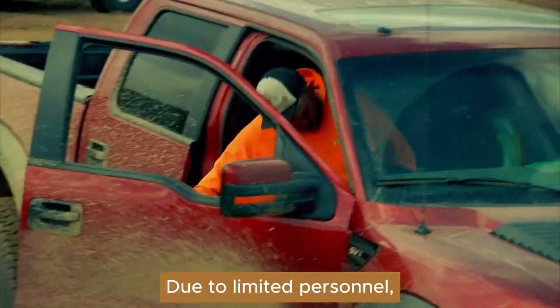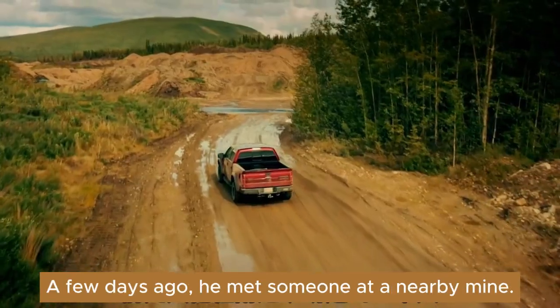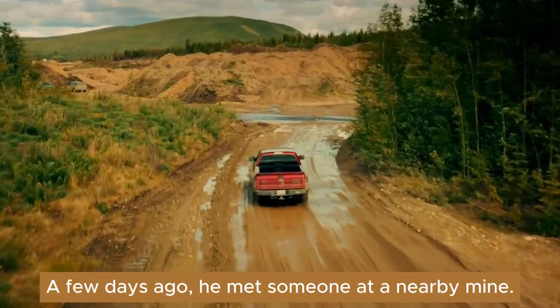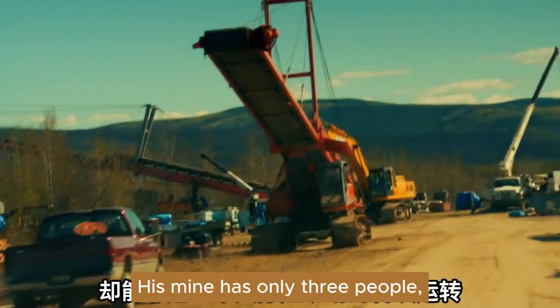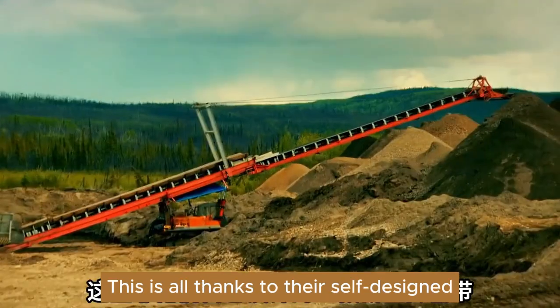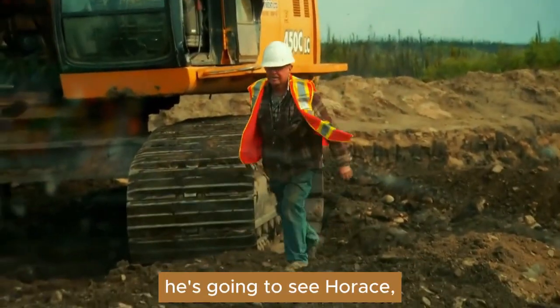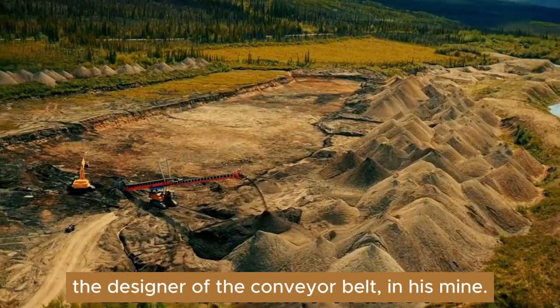Due to limited personnel, Parker has been thinking of ways to improve the efficiency of truck transport. A few days ago, he met someone at a nearby mine. His mine has only 3 people, but they managed to keep the mine running smoothly. This is all thanks to their self-designed, new type of conveyor belt. And now, he's going to see Horace, the designer of the conveyor belt in his mine.